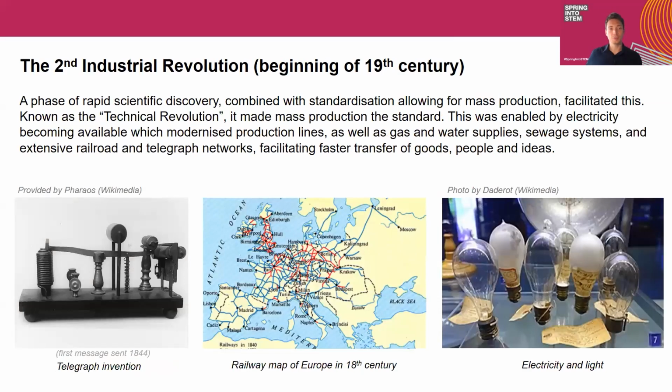And it took some time, but again, it was a leap in technology. In this case, it was things like the invention of the telegraph. You remember, we were able, as humanity, to start communicating over long distances. The first telegraph message was sent in 1844. We established railroads, so we were able to transport, which could be considered as the onset of globalization.